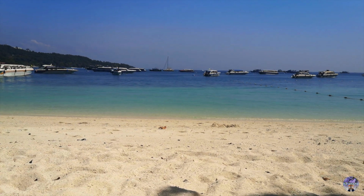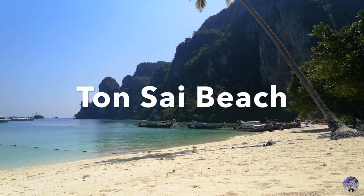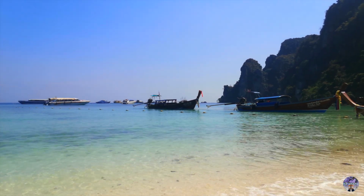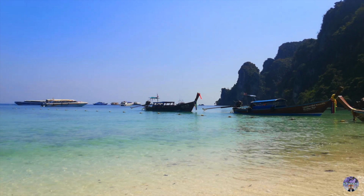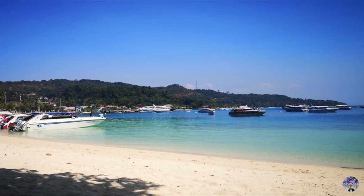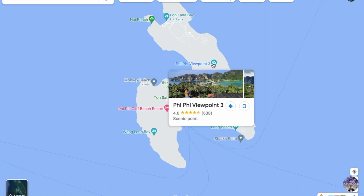So after Maya Bay, SeaStar Andaman took us to Ton Sai Beach on Phi Phi Don Island for lunch, which is just close by. This is where we had delicious local Thai food for lunch at the canteen. We were quite happy with the facilities at Phi Phi Don Island because they were in quite a good standard. According to the map, there should be a viewpoint right behind Ton Sai Beach, which would have been great if only we had had enough time to visit.